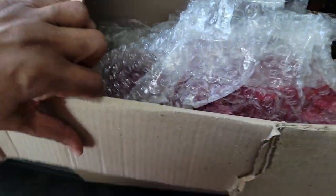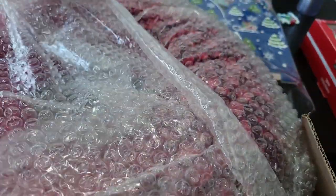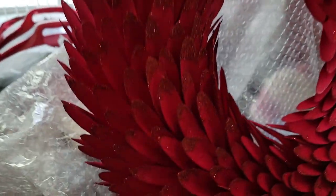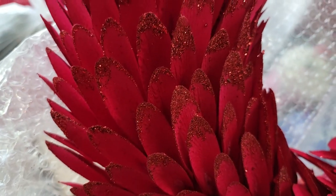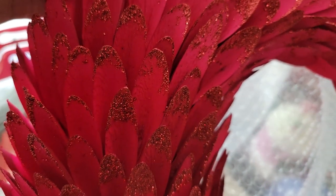All right, so I got these wreaths here. Let me take it out. Let's see if I can do this. I got these from Joann's a few years ago. But you guys see how pretty that is? It's like a wood, like that wood. So pretty.